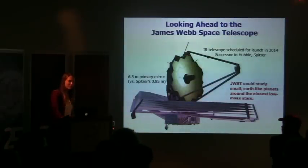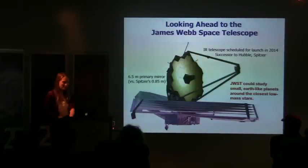And so JWST probably actually could make these measurements for a true Earth-sized planet, with the caveat that it needs to be around a nearby star and it needs to be a low-mass star.